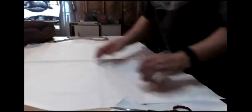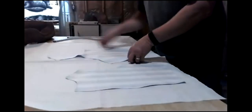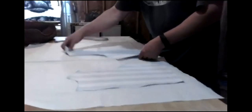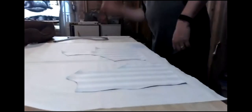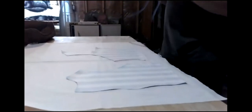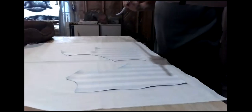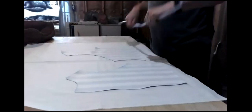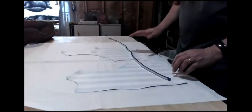So the first thing we need to do for the sleeve is know what the sleeve head, the arm's eye measurement, is going to be. I already know that the length of the sleeve that I'm looking for is about 24 inches. And I don't know if I'm going to do the final fitting on this because the wife is kind of occupied with some other stuff right now. But the drafting of the sleeve head, you're going to see how I do that. And that's the really important part about this.